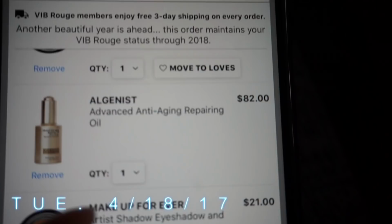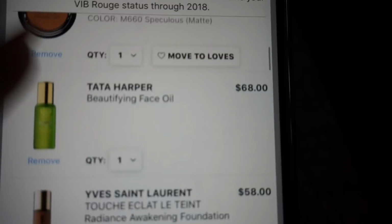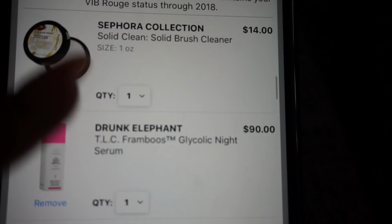Hey guys, so today is the VIB sale at Sephora, and this is just a sneak peek of everything I'm getting, so you guys can see here first, because we are going to be doing a haul. As you can see, it's going to be pretty long, so I'm getting all of these things. It might seem like a lot, but I take full advantage of the sale.